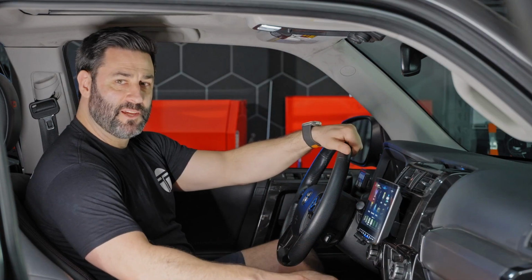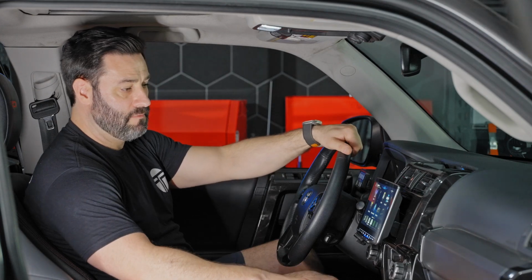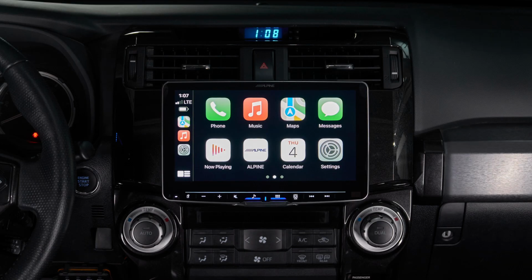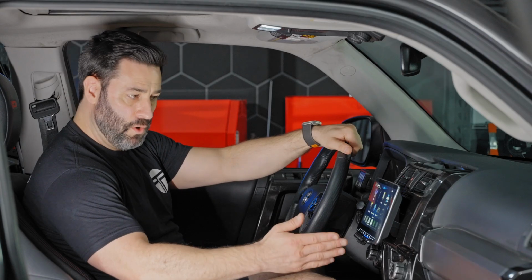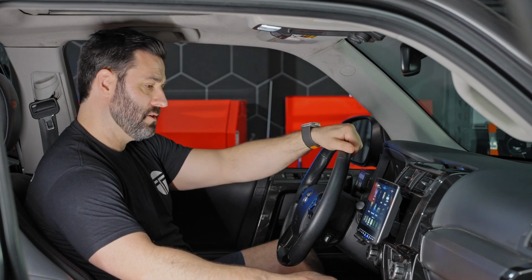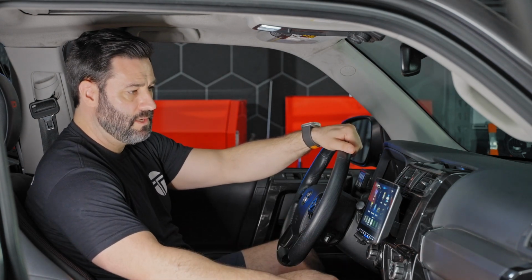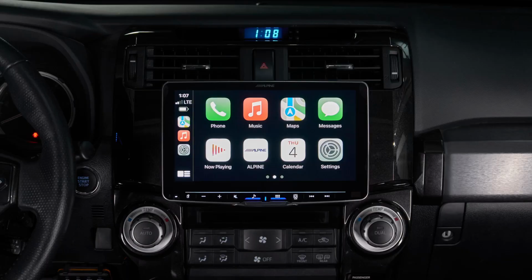All right, now we have the beautiful F509 Alpine head unit in the 4Runner, and it is a beautiful display. Again, this is a 9-inch floating display, the Halo display, which is what Alpine calls it. And it is a floating screen, so it sticks out a little bit from the dash cover, but it's beautiful. And I've talked about this with other floating displays, that the screen location is very ergonomic to me. So, I've got my hand here on the shifter while I'm driving.